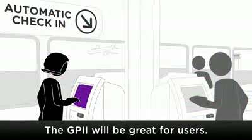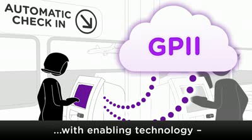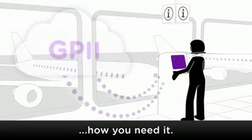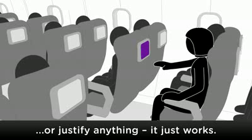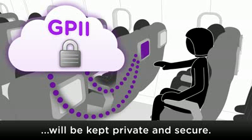The GPII will be great for users. It will support independence with enabling technology. When you need it, where you need it, how you need it. There's no need to explain, negotiate, or justify anything. It just works. All of the information will be kept private and secure. A traveler gets the right interface at airport check-in, information kiosk, and the seatback display on the plane.